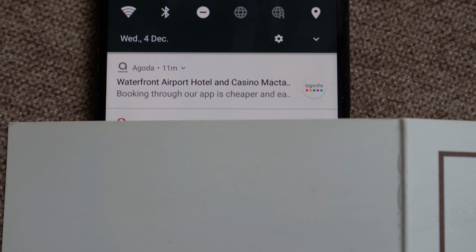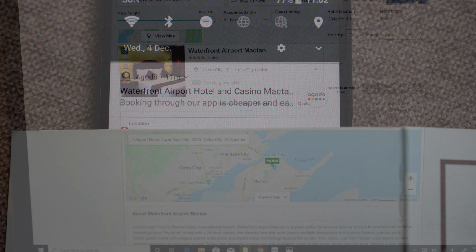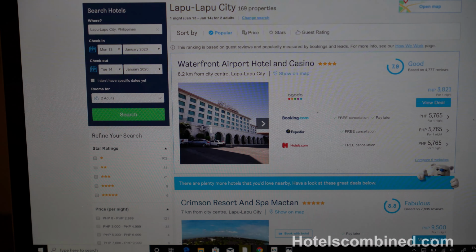I know with Agoda you do get reward points or reward cash for future bookings when you book through them. It just feels like you're paying that anyway with a higher rate. Have you guys ever experienced this? I'm interested to know. Looking at Trivago, it was showing over 4,000 with trip.com. Hotels combined was showing Agoda as the cheapest at 3,821.